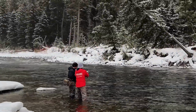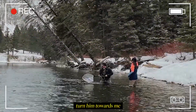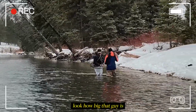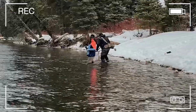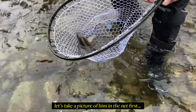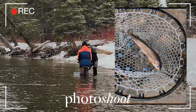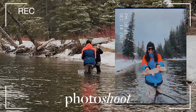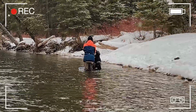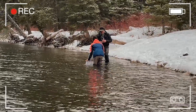I've realized fly fishing requires a lot of patience, but eventually I got one. Turn him towards me. Success. How big that guy is. I got one! Alright, so let's take a picture of him in the net first. I caught a whitefish. There's also brown and rainbow trout, I believe. Definitely recommend giving fly fishing a go.